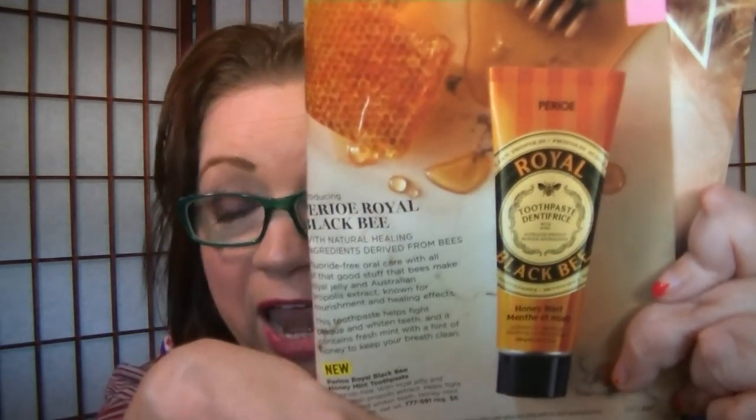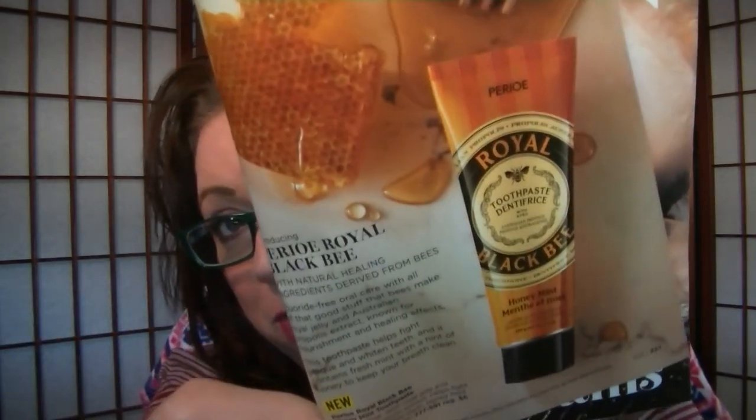It says, with natural healing ingredients derived from bees, fluoride-free oral care, with all of that good stuff that bees make, royal jelly and Australian propolis extract known for nourishment and healing effects. And it has healed my teeth. I mean, it really has. I never expected that. To be honest with you, I was just getting it because I love products made with propolis, and I loved the packaging, and it did such a wonderful thing.